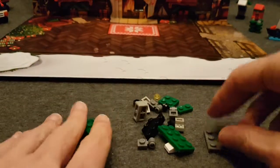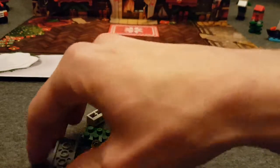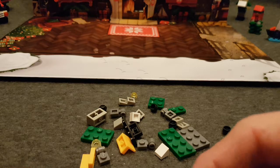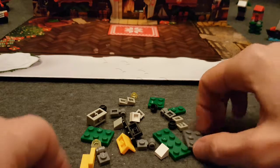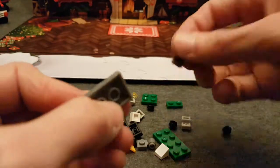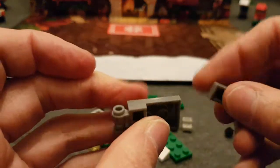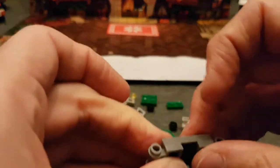Large bag of bits here. Quite a large bag of bits. Is it going to take me a moment to work out what goes where? So I get this, these, let's put these wee bits on first, and then I'm going to examine this before I go too far and mess this up.